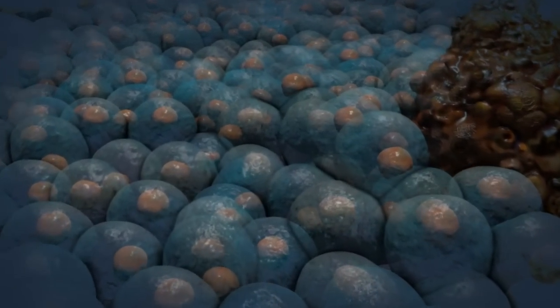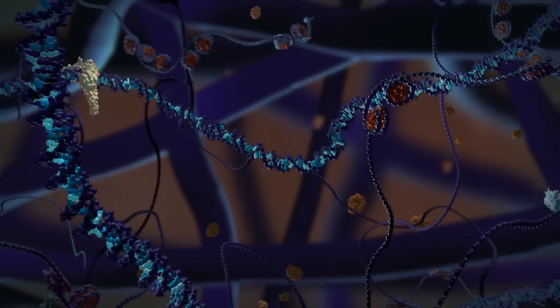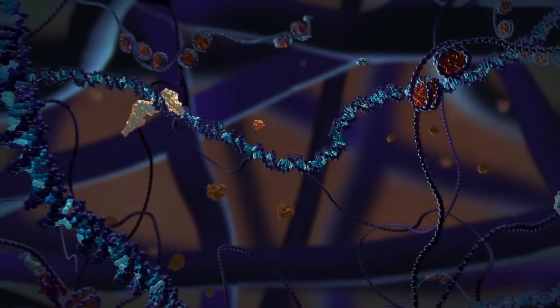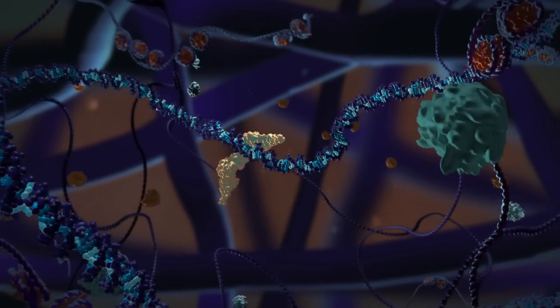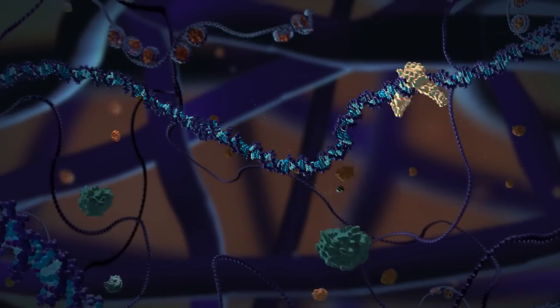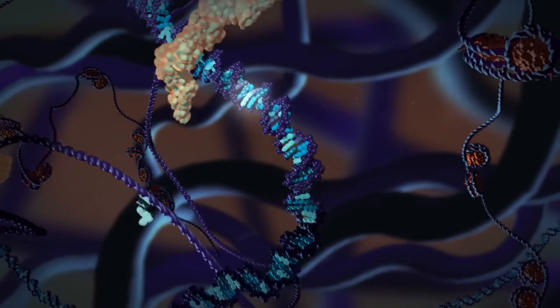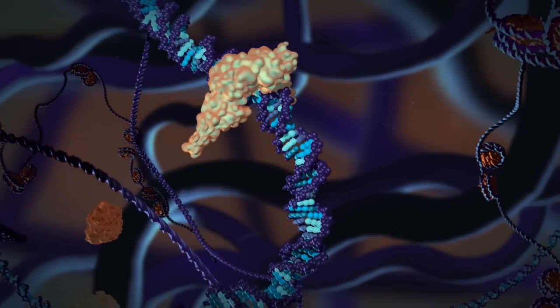First, let's explore a normal cell, which is not dividing. Inside the nucleus of the cell, transcription factors are constantly scanning the DNA for their binding sites. The transcription factor moves along the double helix until it encounters a place where the nucleotide pattern is in the exact sequence for it to stick.